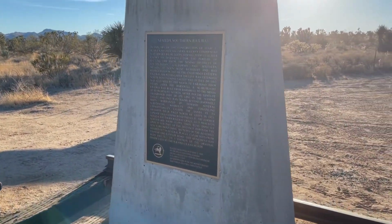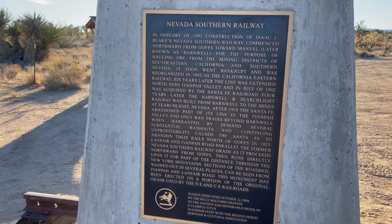Farther along on the route, we came across the memorial for the Nevada Southern Railway.